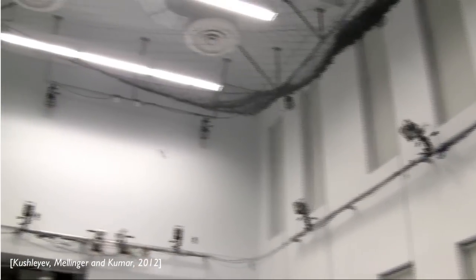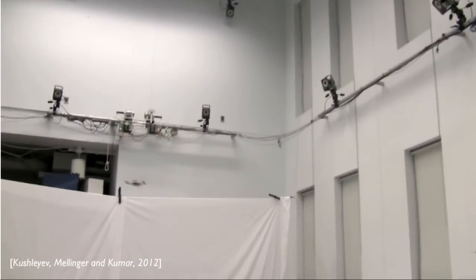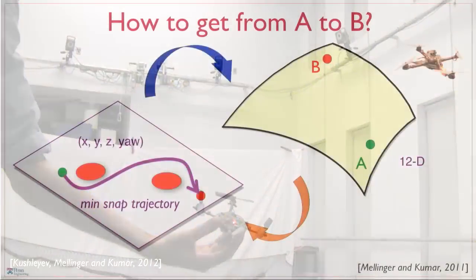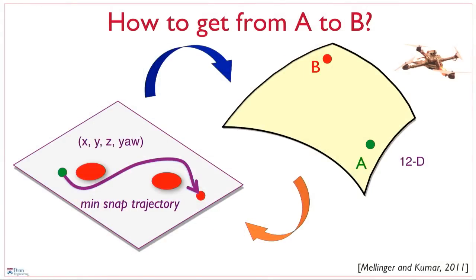So we want to take robots like this and make them autonomous. A key issue you really have to deal with is motion planning or path planning. In other words, how do you get from point A to point B? Here's a schematic. On the right side, you see what I've tried to draw here, which is a 12-dimensional picture, which I can't really draw.